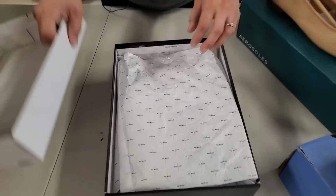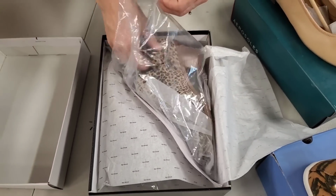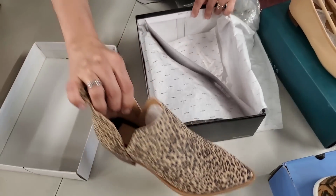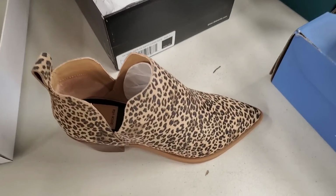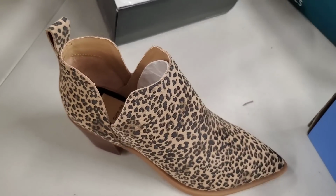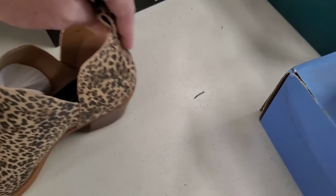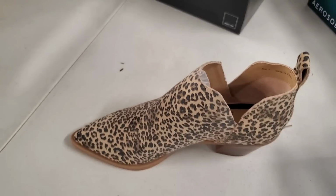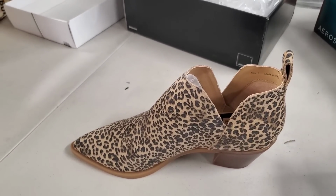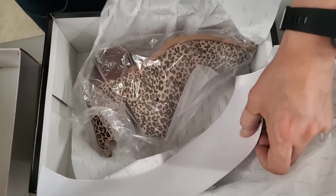It says Dolce Vita. Ooh, some more wild ones. Leopard print. Nice boot, or bootie, they call them. These are size what? I'm going to look. They are a size 7 in women's slip-on boot. But that smells good. That smells like real leather. I think those might be real leather, because they smell like real leather. There's the other one.